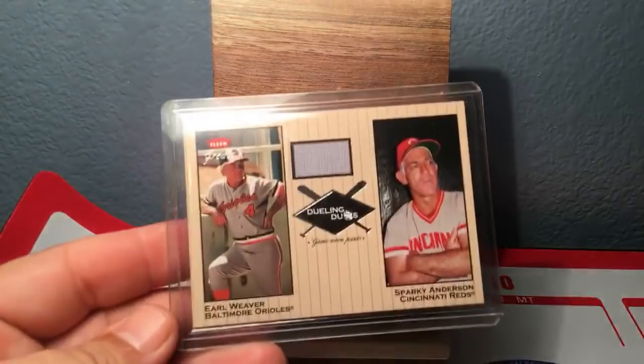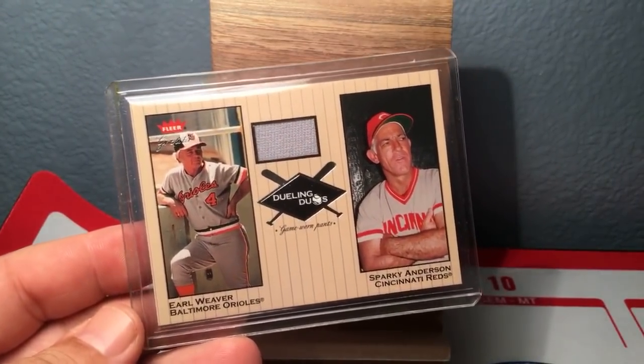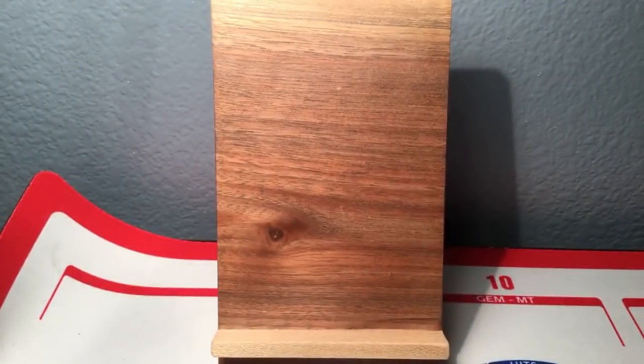And an Earl Weaver jersey card, dueling duos with Sparky Anderson. Well, since nobody's even trying to get the answer, I will tell you their nicknames were Big Poison and Little Poison. Paul Waner was known as Big Poison. His brother Lloyd, known as Little Poison. They're the only brothers that are in the Hall of Fame.